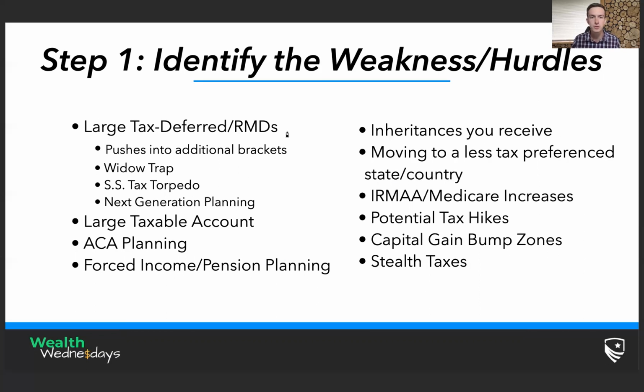Okay, so what can RMDs do? Well, as we saw, they can push you into additional tax brackets. Okay, that's generally not a good thing. They can push you into the widow trap, causing the surviving spouse to pay significantly more in taxes. Potentially Medicare raises. They can push you into the Social Security tax torpedo. If they're passed to the next generation because of new Secure Act laws, they can be a pretty big tax burden on the next generation.